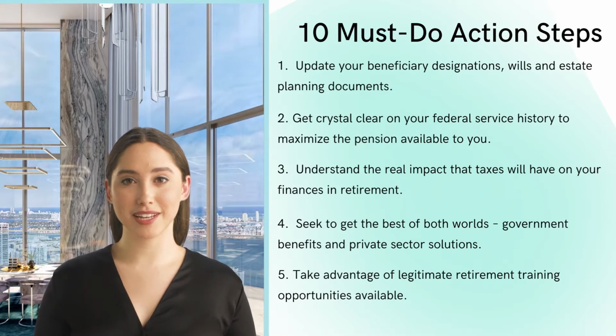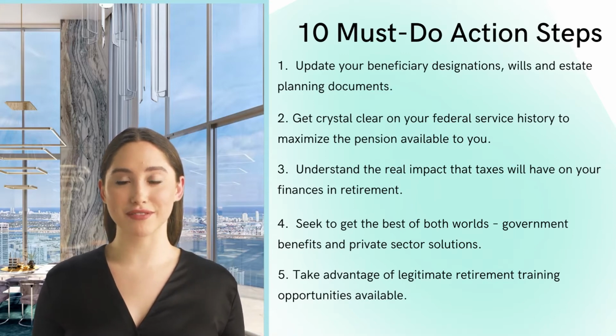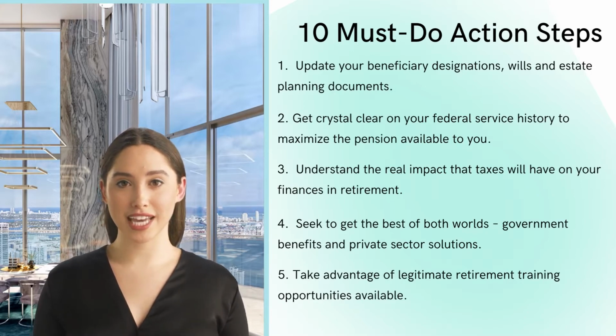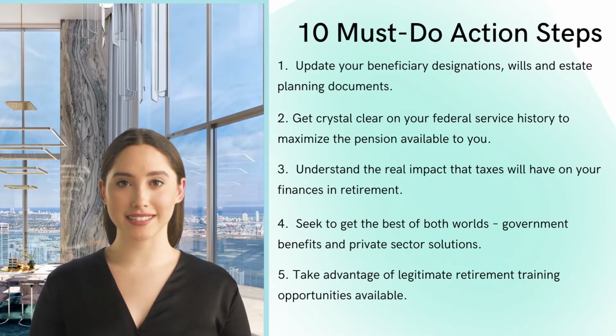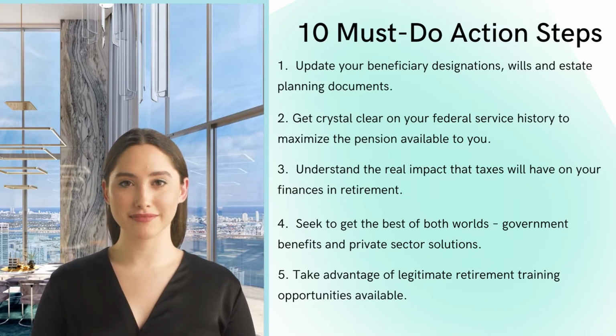2. Get crystal clear on your federal service history to maximize the pension available to you. Employees should be their own best advocate to ensure that their agency's record of their service is correct and that the employee understands how certain pieces of service they have had throughout their career may affect the ultimate pension they receive once they retire from federal service.